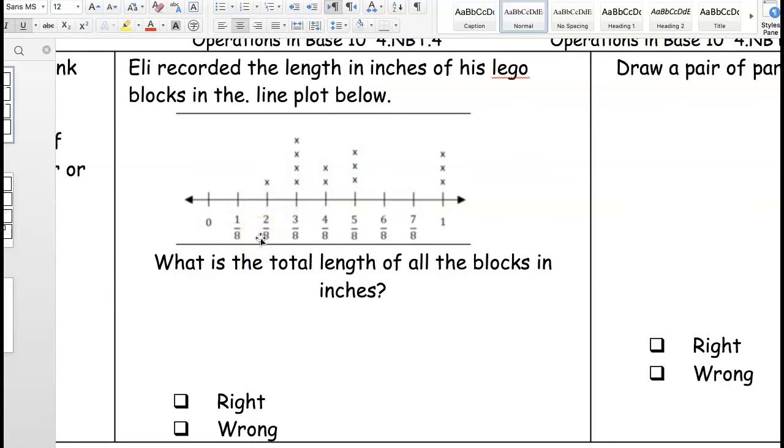So I'm only going to add 2/8 one time. But let's take a look at 3/8. We have 1, 2, 3, 4 blocks that measure 3/8. So that would be 3 times 4, which would be 12 out of 8. And let's take a look at the next one. We have 4/8 plus 4/8. That is going to be equal to 8 out of 8, which we know is also equal to 1.